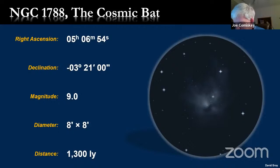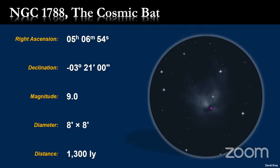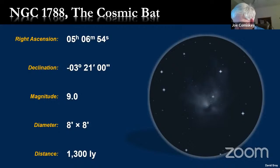It's flanked due west by dark nebula LDN 1616. Is that this thing right here? Mm-hmm. LDN 1616, which is likely a part of NGC 1788, a part of this Bat Nebula. The true physical size, about 3 light years, is calculated by some guy named R. Bell. I wonder if he's related to Richard. I don't know. So that's interesting. And it's at a distance of 1,300 light years away.